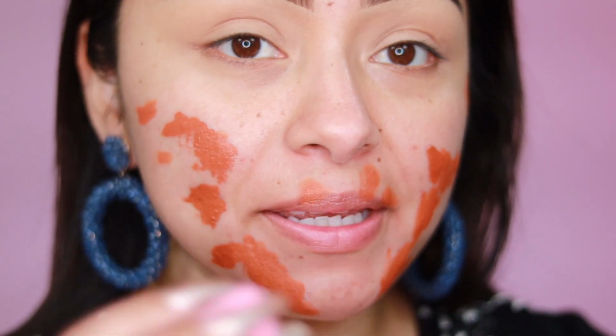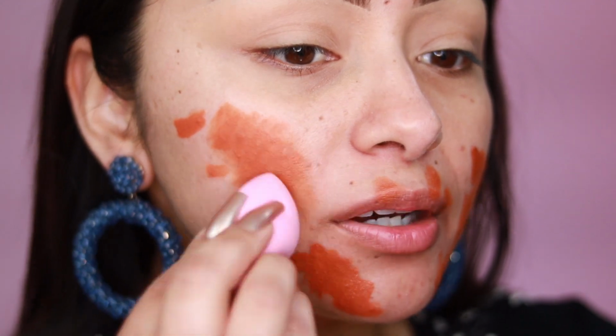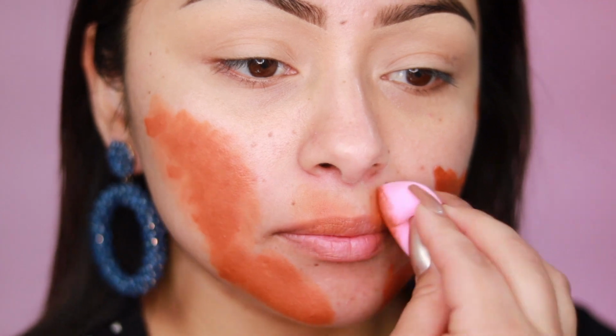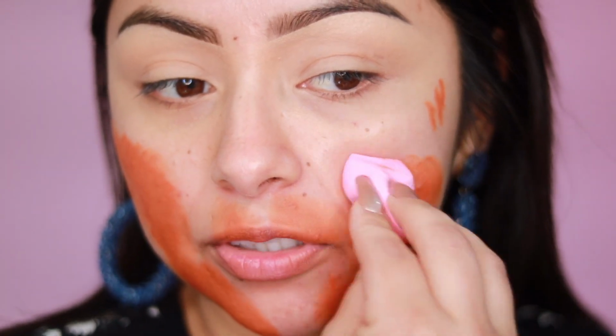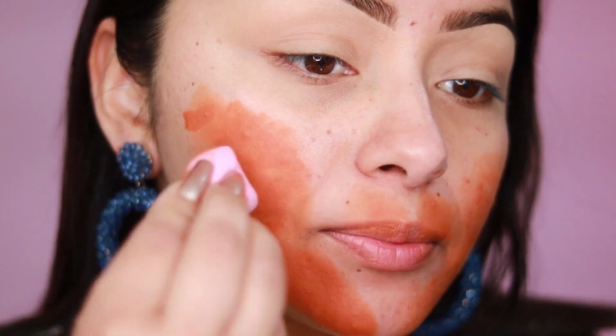I'm going to be taking a small sponge and just covering. I think I put too much today, so I'm going to just take the clean side of the sponge and start to take away some of that product. Way too much, homegirl. Way too much.